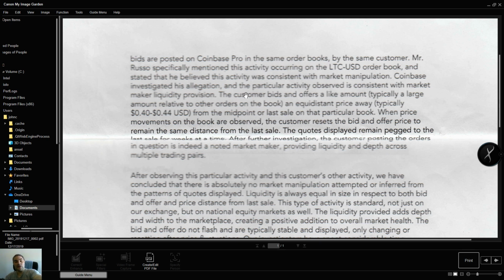Now they're going to tell you how this is just a legal document. I don't know if you want to argue with me over a legal document. I don't know what kind of mental disorder you have. The customer bids and offers a like amount. You understand where you get a like amount now, why it has to be the same size. This is Coinbase telling you that, not me.